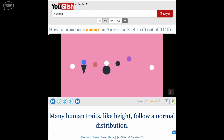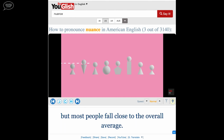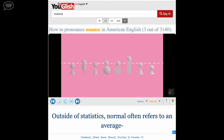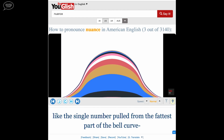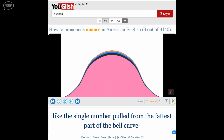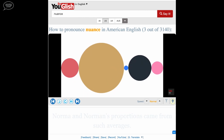Many human traits, like height, follow a normal distribution. Some people are very tall or very short, but most people fall close to the overall average. Outside of statistics, normal often refers to an average, like the single number pulled from the fattest part of the bell curve that eliminates all the nuance of the normal distribution.